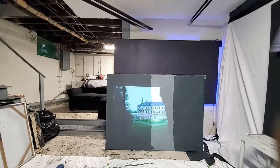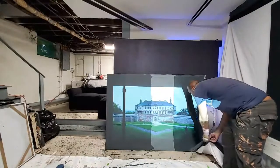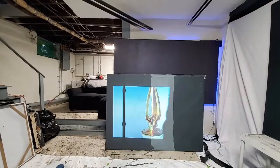Let's see if we can get a bigger piece of tape here.